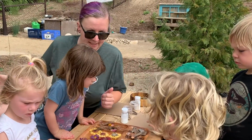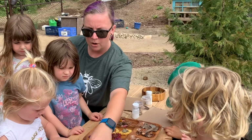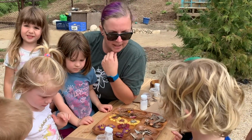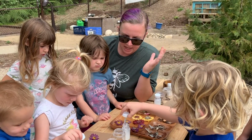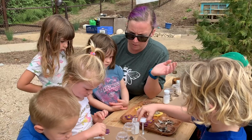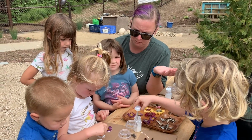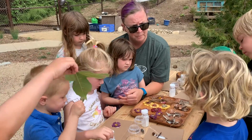All about pollinators. So you could do a pollinator that you see in these specimens, or you could do a pollinator that you've learned about, or you could create your own pollinator using your imagination, and you could tell us all about it. Where it pollinates from, how it pollinates, maybe what kind of flowers it pollinates. Oh, what can you tell me about that?